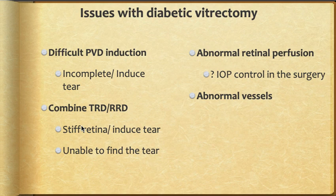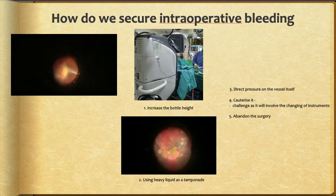Again, we may induce a tear, and it is not uncommon for us to not be able to find the tear. It does not follow Lincoff's rule. So what happens is usually the tear will be hidden underneath the fibrosis, or it might be hidden within the stiff retina. Now, apart from the PVD and also the complexity of the retina, they also have these issues with the poor perfusion of the optic nerve as well as the retina. Again, on top of that, they will have abnormal new vessels at the disc and new vessels elsewhere as well.